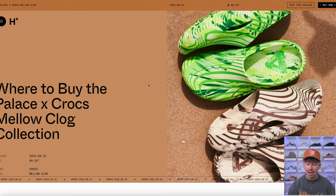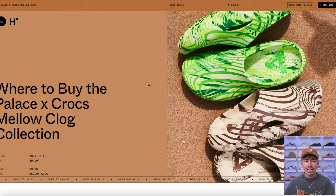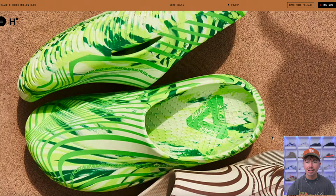Right, we got a brand new Palace collaboration, this time with Crocs, on a pair of shoes that I'm actually pretty interested in. I made a video going over the most comfortable foam shoes, and what a lot of you guys said down in the comment section was that I should try out the Crocs Mellow Slide. So I went ahead and tried them out and found out that they are extremely comfortable. Well, this is the new updated version, which is basically just a clog. If you're after them, they're going to be dropping on August the 15th, and that's going to take place on Crocs' website.